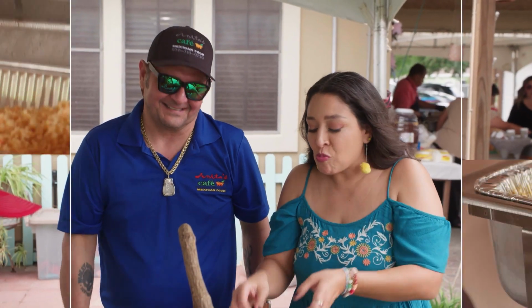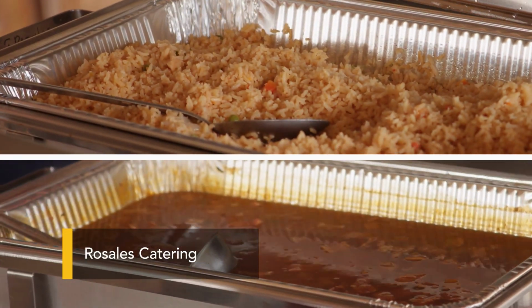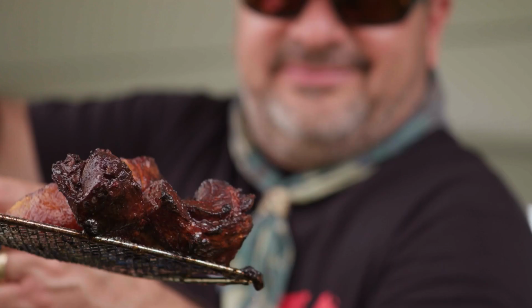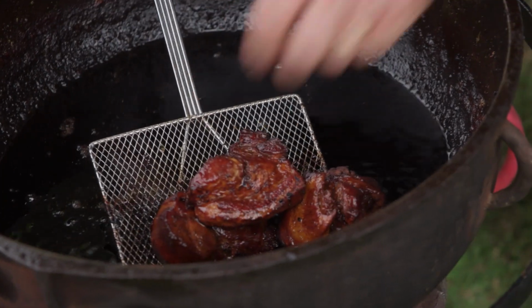That's perfect. Oh, yeah. I also have Clemente Rosales here from Rosales Catering. So he made rice and beans for us and aguas frescas. That's delicious. Muy sabrosa. Today we got a real traditional meal that we do out here at the ranch. It's called pork carnitas. That's the test of a true pit master.